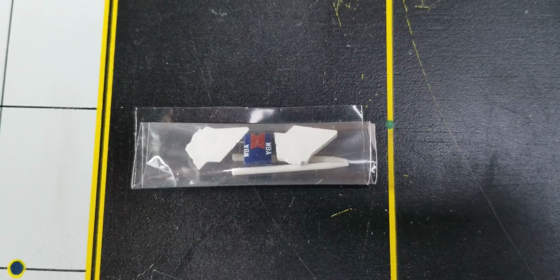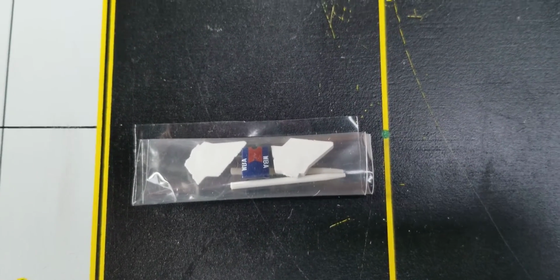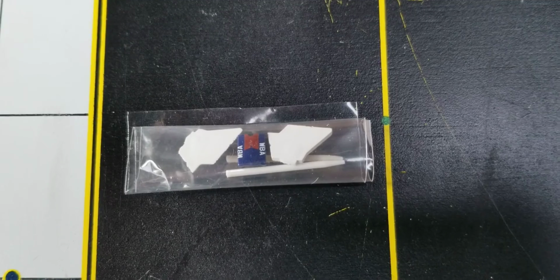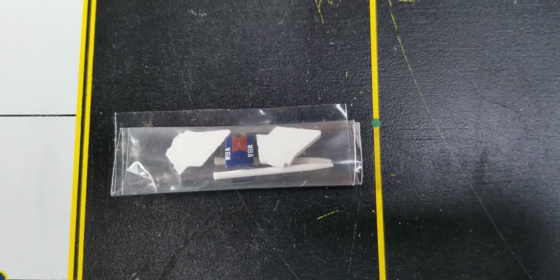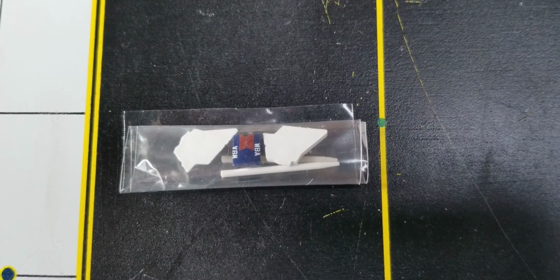Now you're looking at this plastic bag, and what you see in this plastic bag are the gear replacement doors, as well as the toothpicks for this particular model. Please stay tuned as I go into detail about the sole purpose of these gear replacement doors for this particular aircraft model, alright?